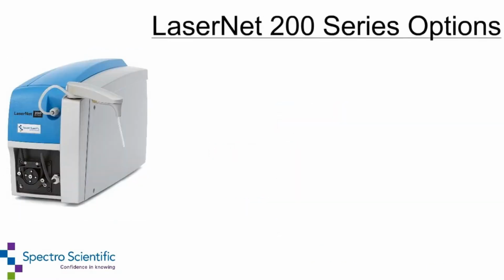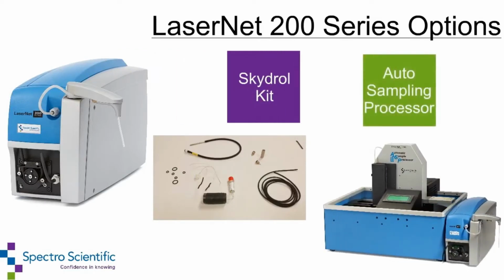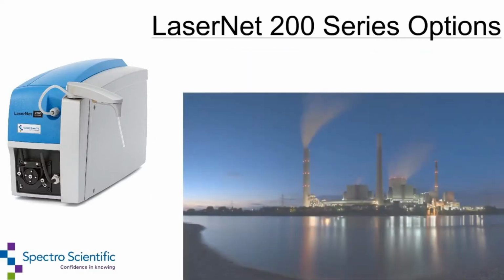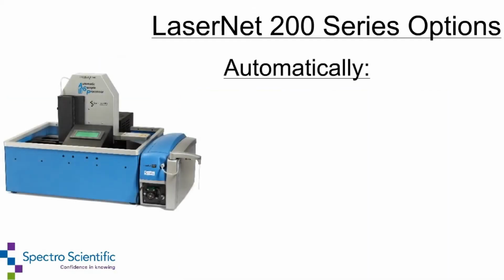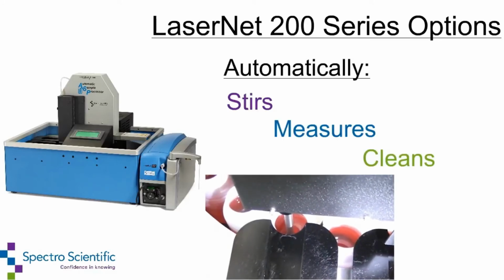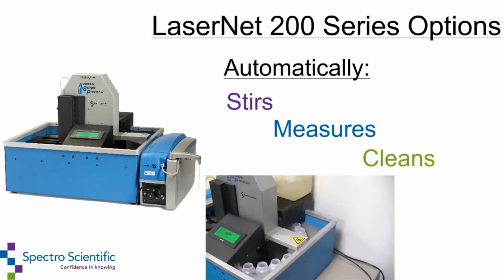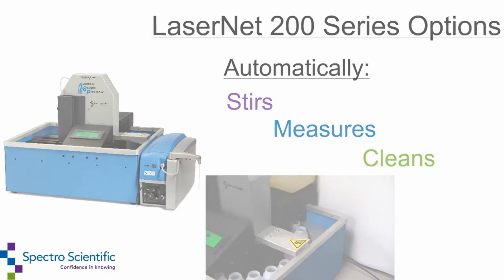Options for the LaserNet 200 series include a Skydrol kit and auto-sampling processor called ASP. The Skydrol kit is a factory-installed tubing and fitting kit with materials compatible with phosphate ester fire-resistant fluids such as Skydrol or Fyrquel, commonly used in power plants and commercial aviation. The auto-sampling processor automatically stirs, measures, and cleans up to 24 samples without human intervention, ideal for high-volume commercial or central laboratories.